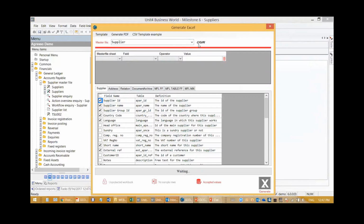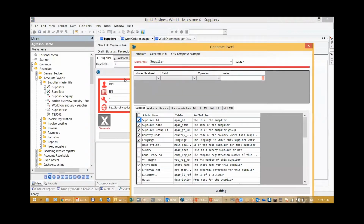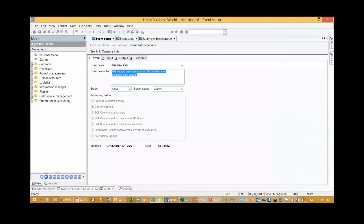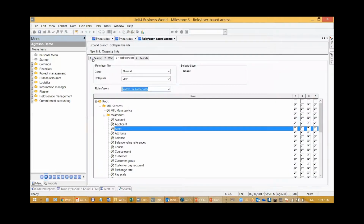As you will see here, we indicate the accesses or permissions that this user, the user I'm using, MFL, has for each specific master file. In this case it is create, update, and read. These are the accesses I have. Where this is given is in here.